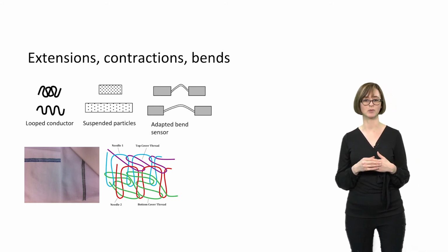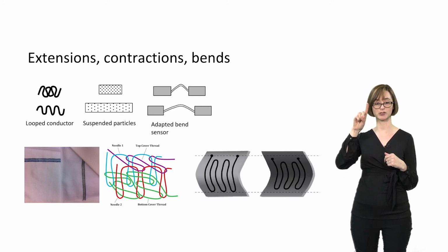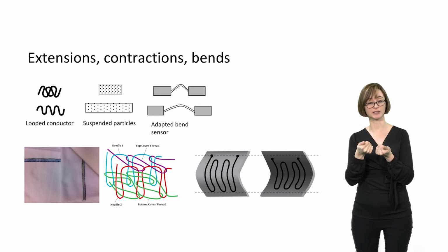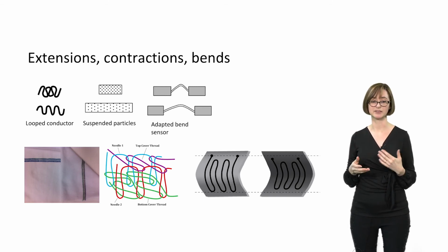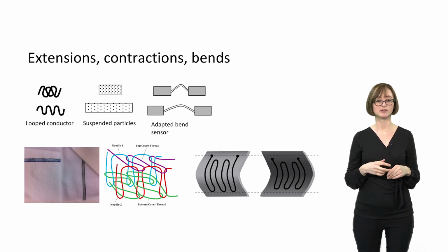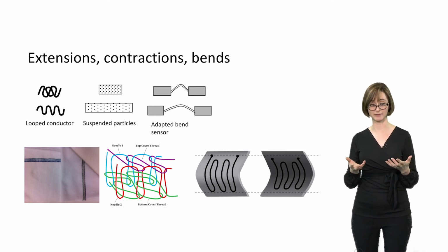For example, one very common way to make a bend sensor is to apply a very thin zigzag trace of metal to the top of a bendy strip. As that strip is bent, the convex side gets stretched a little and the concave side gets compressed a little. When metal is stretched out like that, it gets more resistive, so you can sense this stretching and contracting as a resistance change. So you could do the same thing with any of the other methods of sensing stretch if you attach them to a non-stretch surface that bends.